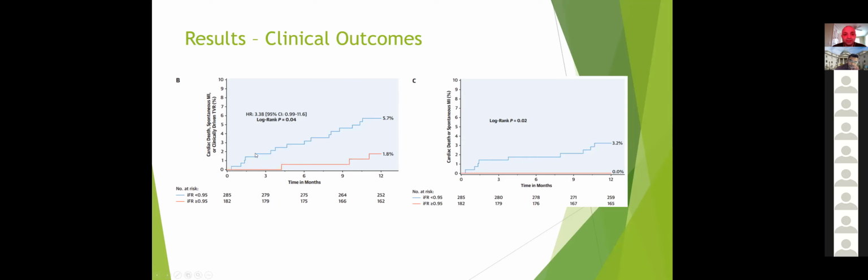The hazard ratio was 3.4, and this was statistically significant. The more interesting finding is for the composite of cardiac death and spontaneous MI: the cohort who had post-intervention IFR of more than 0.95 had no event at 1 year in their cohort. In this study, 0.